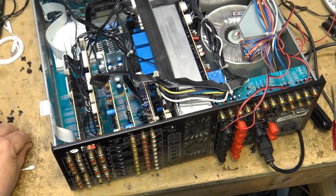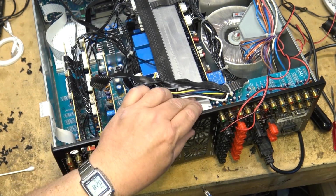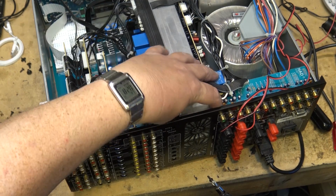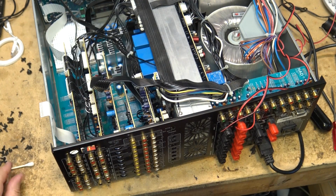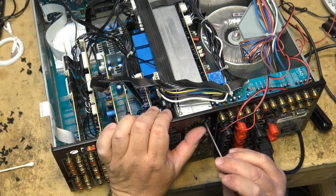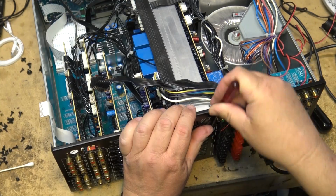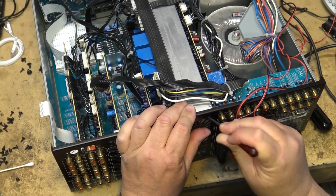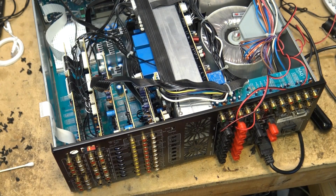Now time to put a few screws back into this thing just so I can test it. And there's a few that I gotta put in here. I gotta line things up here. I gotta bring these heat sinks out of the way too because they're sagging a bit. It's gotta come up a bit to line up the holes. Here we go. That's an insulator that had dropped down.